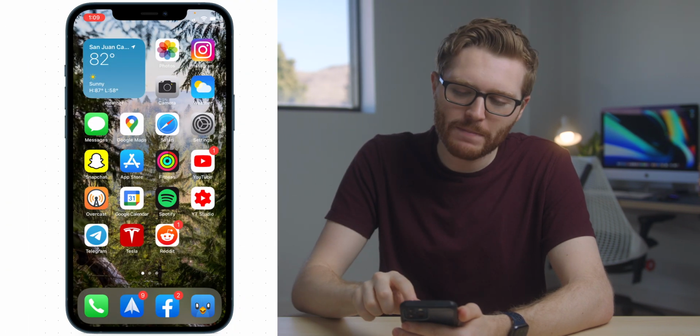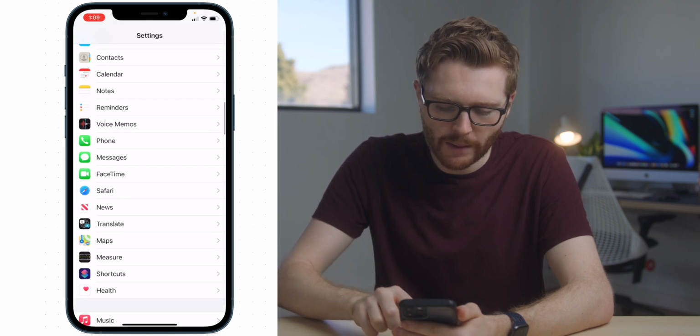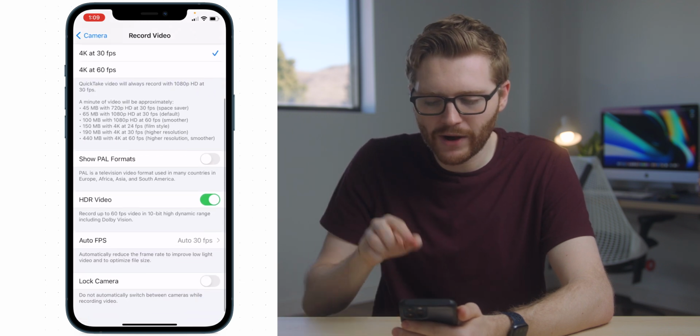To do that, head back into Settings, our favorite app here. We're gonna scroll down until we see the option for the camera app. We're gonna tap on that. We're gonna then tap on Record Video, and then you have a toggle here for HDR video.